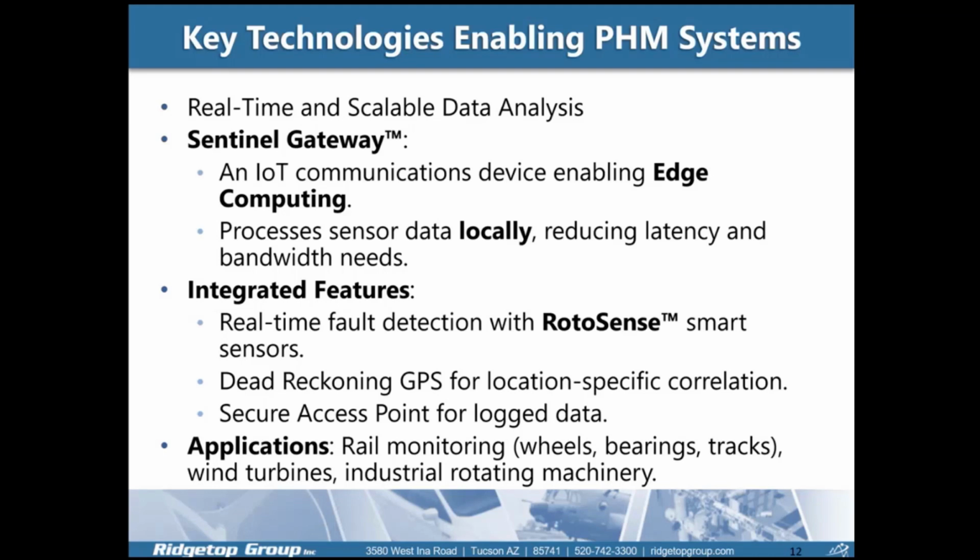And it also reduces latency and bandwidth needs, specifically for these mission-critical components, which oftentimes don't have the luxury of being able to send that data to a data center for further analysis, and having that data analyzed on-site in real time really helps capture any urgent needs that those components might have. Some other integrated features that we have in Sentinel Motion and across different Ridgetop products are dead reckoning GPS for location-specific correlations, and secure access points for log data to make sure that that data is always safe and it's not being exposed to any sort of cybersecurity threats. Yeah, we'll go ahead and go into the next slide.